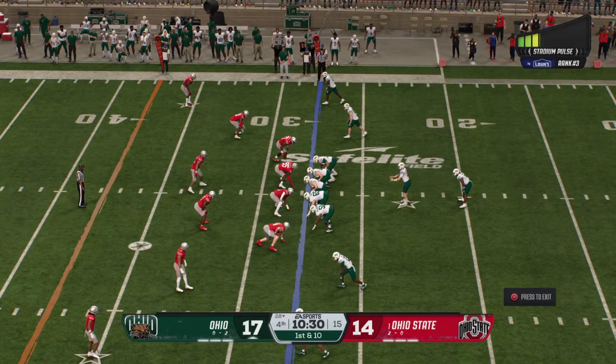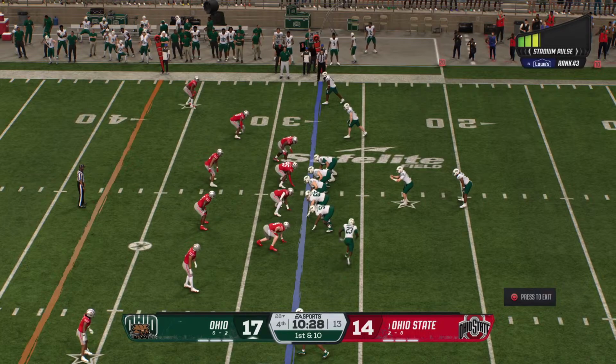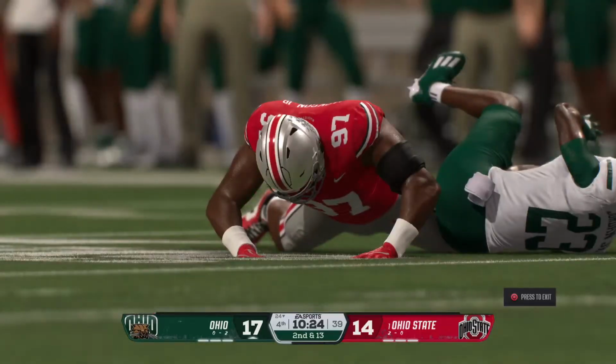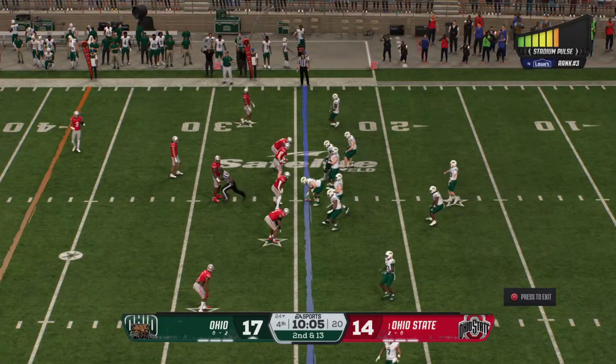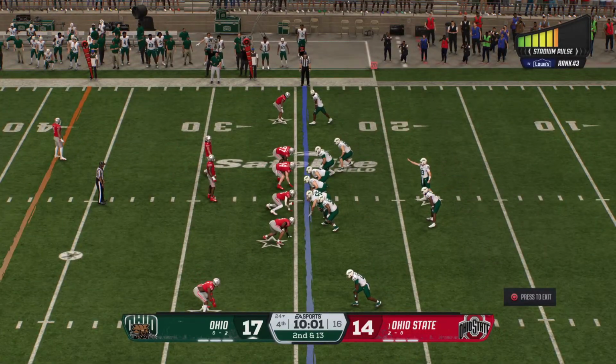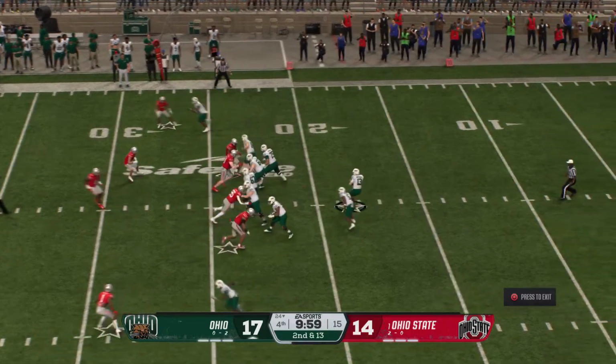Here's 1st and 10. They'll move the wide receiver. Touch pass on the run. He is stopped behind the line of scrimmage. They'll lose yards on that one. The Bobcats with a long way to go after the loss on the last play.